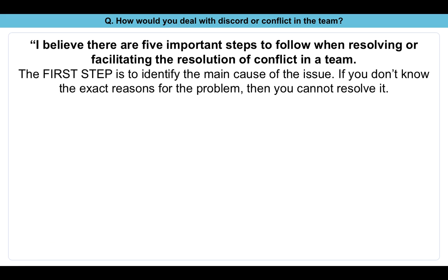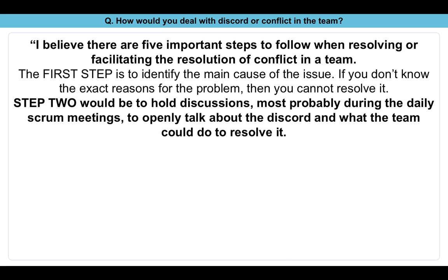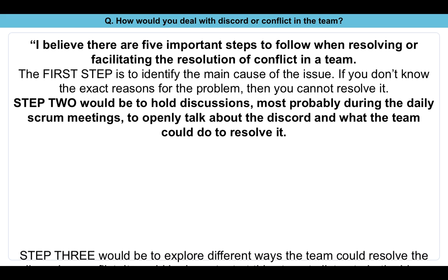I believe there are 5 important steps to follow when resolving or facilitating the resolution of conflict in a team. The first step is to identify the main cause of the issue. If you don't know the exact reasons for the problem, then you cannot resolve it. Step 2 will be to hold discussions, most probably during the daily Scrum meetings, to openly talk about the discord and what the team could do to resolve it.